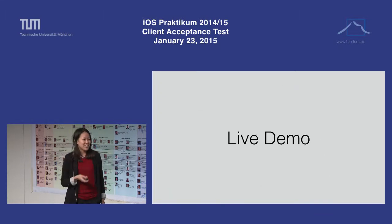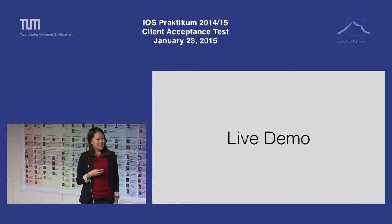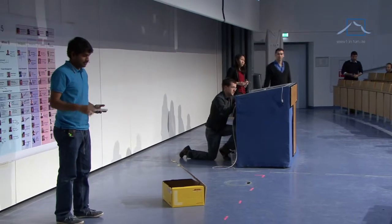So how about Ganesh shows you what a real use case would look like?